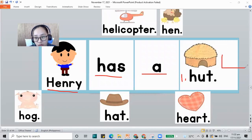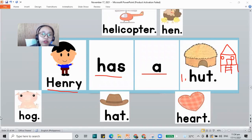Now, sometimes the hut looks like this. It's a small house. A small house. And then try to draw a door and a window. The roof. And then you add the ladder. That's the hut. You have hut. Number two, let's move to the next one.